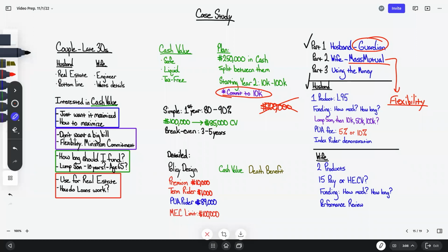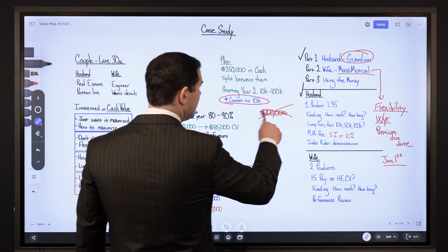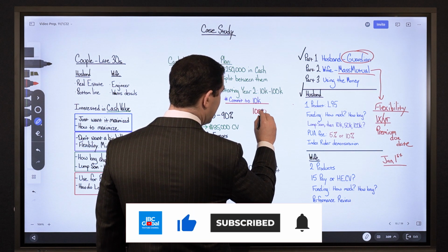When it comes to flexibility, they've got a couple different PUA riders, but if you properly design a Mass Mutual whole life insurance product, you can easily make payment adjustments without any medical underwriting, one time per year, every year, provided the adjustment occurs on your policy anniversary date, which is a fancy word for your premium due date. So for example, if your payment is due, let's say, January 1st of each year, then each year when it is due, you can adjust the total amount that you'd like to send into the company. So you may have a policy where you're committed to $10,000 and the maximum you can pay in is $100,000.